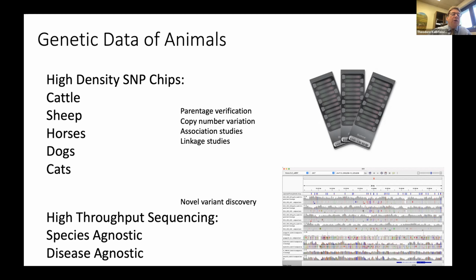Also, these data are being used in cattle, sheep, pigs for genome-based breeding programs or genome-assisted breeding programs in order to improve production phenotypes. So SNP chips, again, between $100 and $200 a piece per animal, which is something that consumers are readily willing to pay for their animals, and even livestock producers are willing to absorb those costs for their breeding stock.